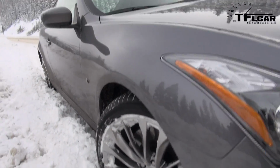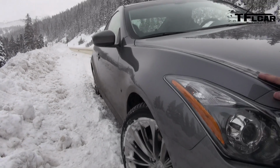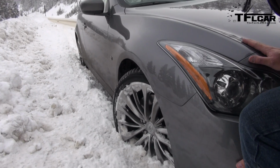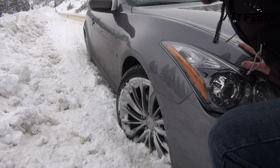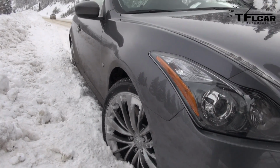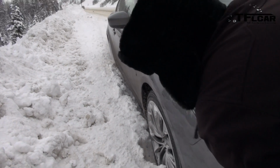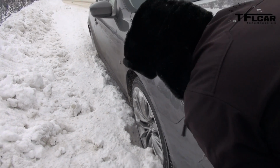It seems like every time Andre and I get together, we manage to get stuck. In fact, it wasn't all that long ago that Andre and I managed to get a brand new Forester stuck in the Colorado mountains. Today, it was the Infiniti's turn, after doing some impromptu all-wheel drive testing of the traction control system up the Loveland Gauntlet.